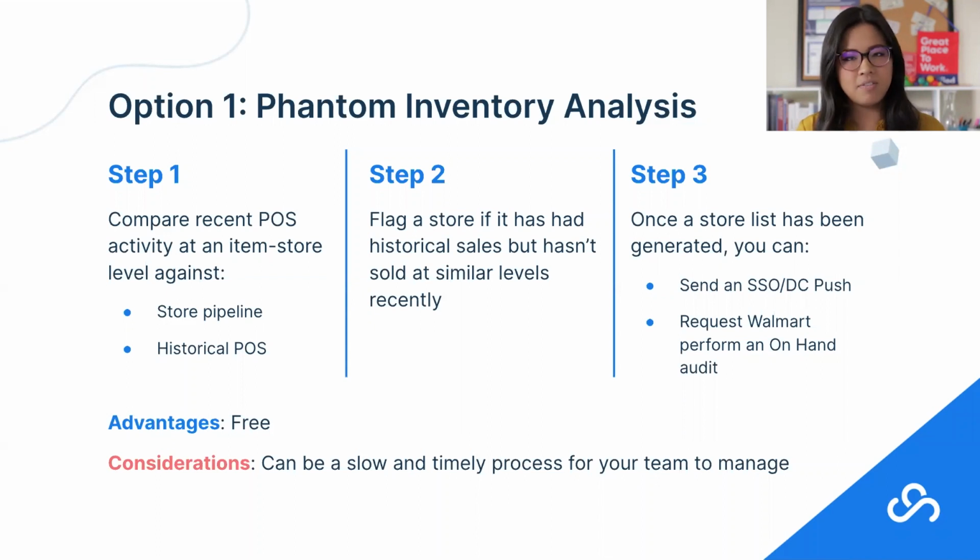An example of that is you can say, hey, I want to send an SSO or DC push. This is just a manual order that you can create and say, Walmart, I think there might be a phantom inventory issue. Let's go ahead and send additional product to these stores to try and kickstart the system again. And in some rare cases, you can even ask that Walmart performs an on-hand audit.